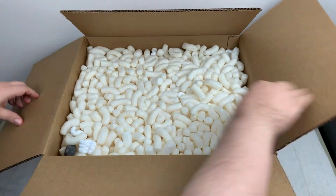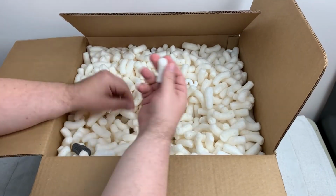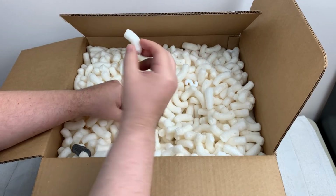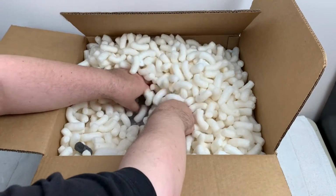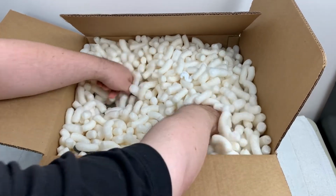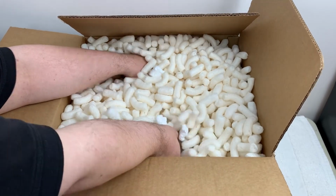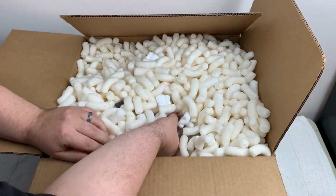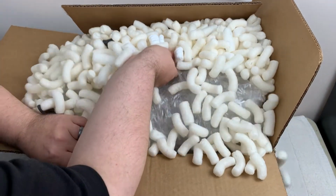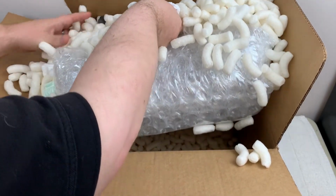First, we have tons of packing peanuts. These are the biodegradable kind. I think it's like cornstarch. I think you can technically eat those. I'm actually not going to. But under all these packing peanuts are going to be the mini rigs. I'm going to make an unholy mess with the packing peanuts, most likely.